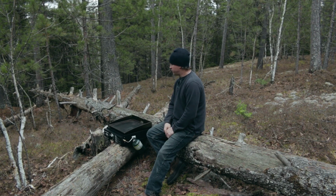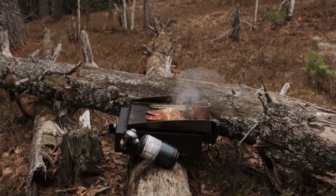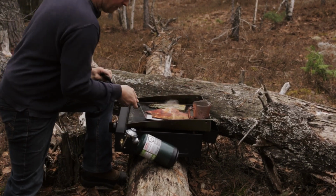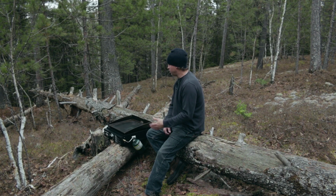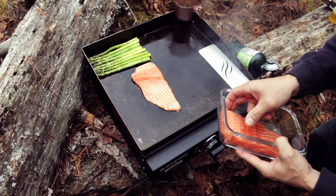So I've been using the Blackstone griddle for 2 years now. And the nice thing that I like about the Blackstone, it doesn't matter what level of cook you are, whether you're a beginner, amateur, professional, it definitely makes you a better cook, and you learn to adapt to its size, whether it's the 17-inch, the 22-inch, the 28, 36, it doesn't matter because they all cook the same, just different sizes. The 17-inch portability, I've had this griddle back in the bush.